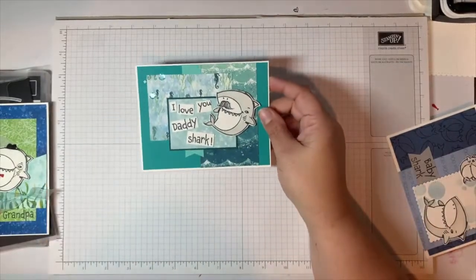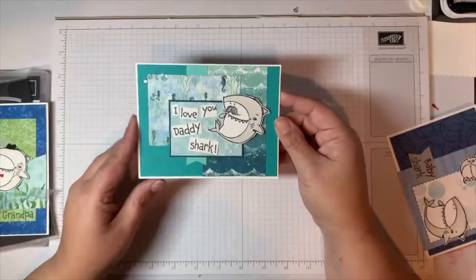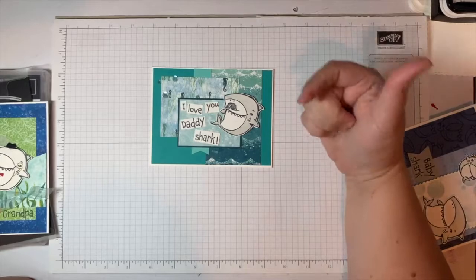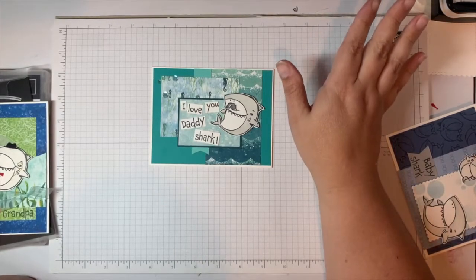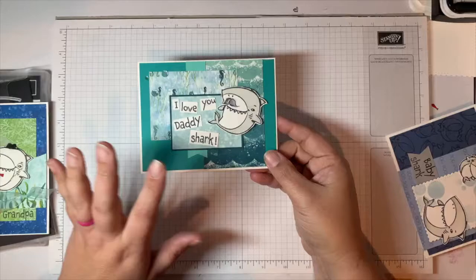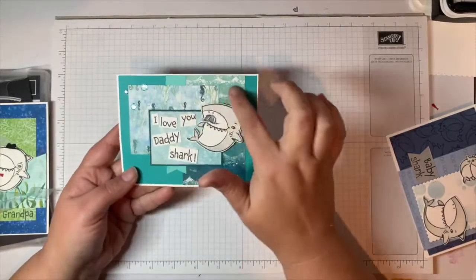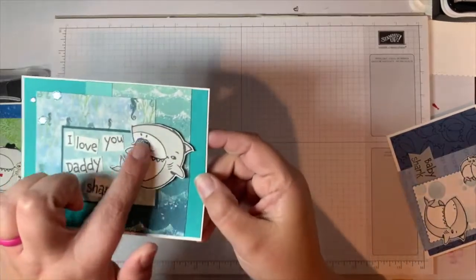I was kind of thinking these could make really fun Father's Day cards. So I don't know about at your house, but at our house, my daddy and my husband are both very, very, very punny and into dad jokes. And so these to me really kind of spoke to that. Again, I have paired this with the Whale of a Time paper. These really are gorgeous, gorgeous papers. All right, so there's Daddy Shark with his mustache. I love it.